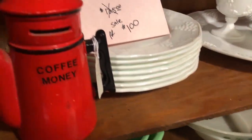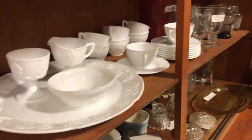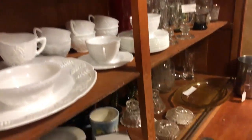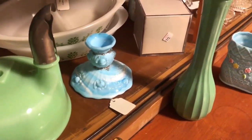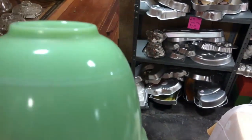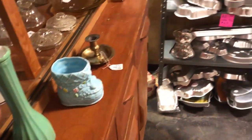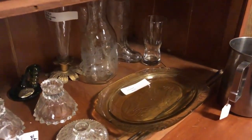$7 for that. $7 for this, made in Japan. $2.50. That looks like Linux or something. Gotta be careful. It was all chipped, so I'm not gonna try to figure out any further if that's older jadeite, like real.